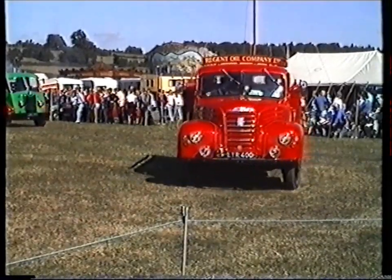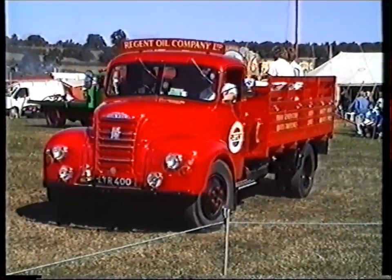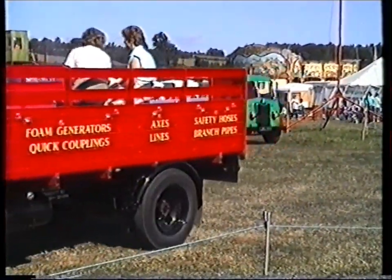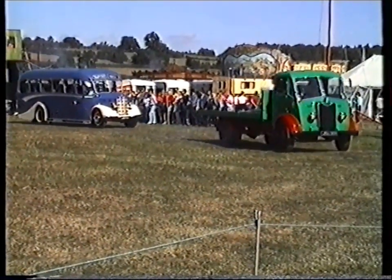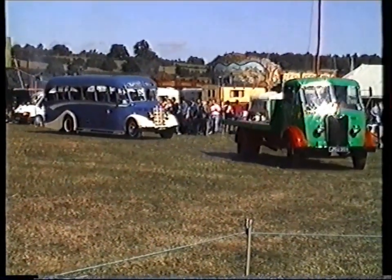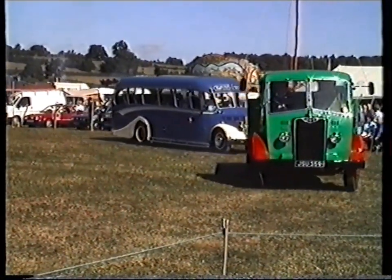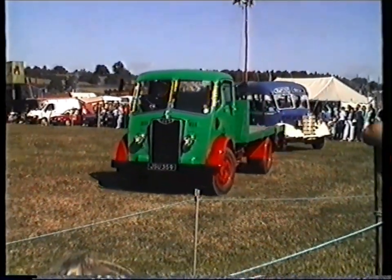Bedford Buffalo Tipper 1946, registration CUN 530, 28 horsepower petrol. This was found on a farm up in Cheshire in 1984. The lorry obviously stood idle for many years and was in a neglected condition, to say the least, probably what you call hedgerow or chicken coop condition. Total rebuild was carried out.